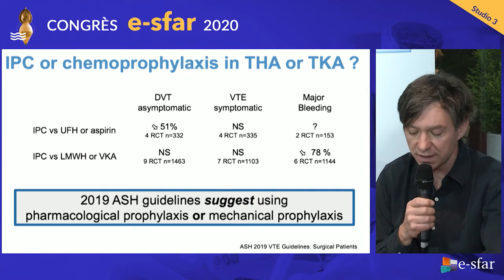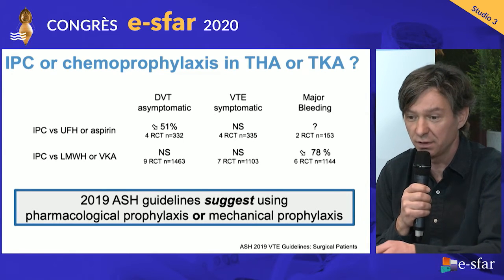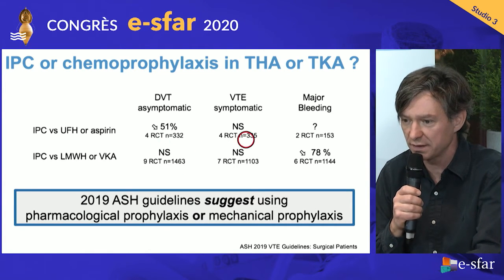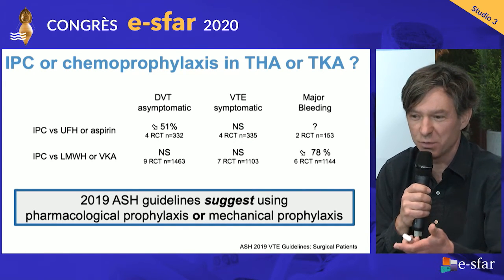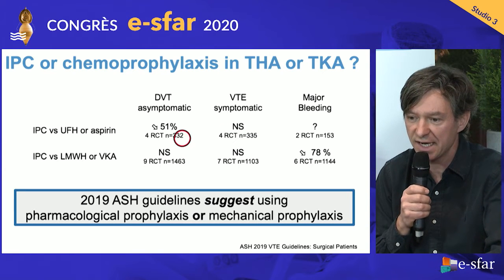So in the old studies, which are here, we see that IPC is more efficient to reduce DVT than the aspirin that Pierre told us was less effective than the new anticoagulants. And we don't see any difference on symptomatic events. Now, when we compare IPC to stronger chemoprophylaxis, such as heparin or low molecular weight heparin or vitamin K antagonist, we don't see any difference for the thrombotic events.